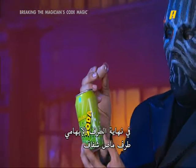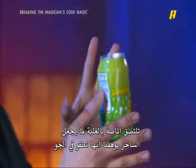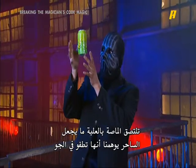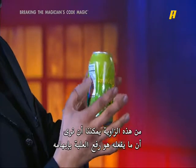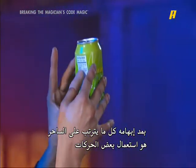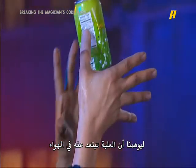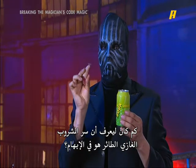At the end of the thumb tip is a clear rubber suction cup. This cup sticks to the can, and the magician is ready to create the illusion that the can is floating. From this angle, we can see that all he's doing is lifting the can with his thumb. With his fingers outstretched, all the magician has to do is use a little bit of pantomime to make it look like the can is floating away from him. Who knew that the secret to floating soda was all in the thumb?